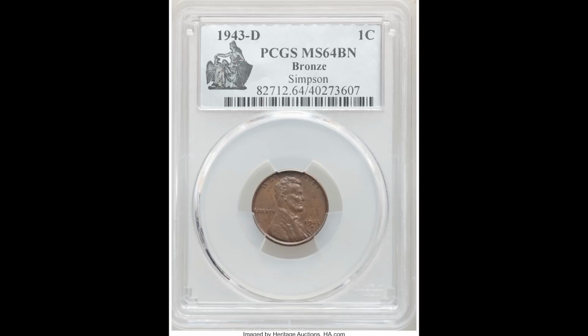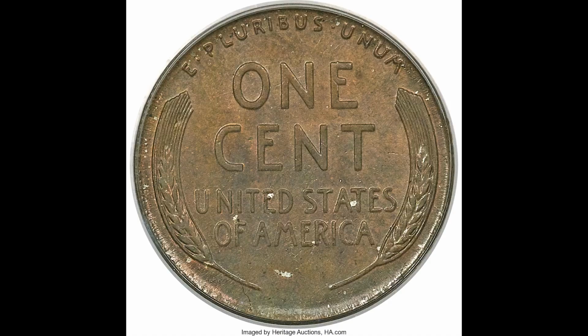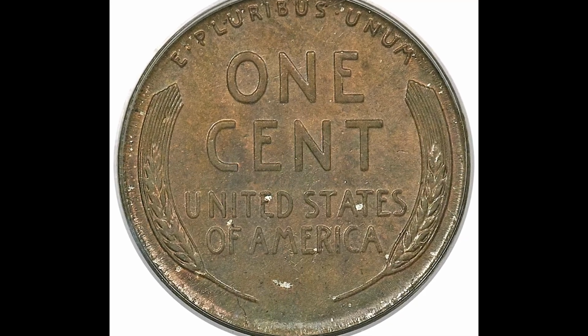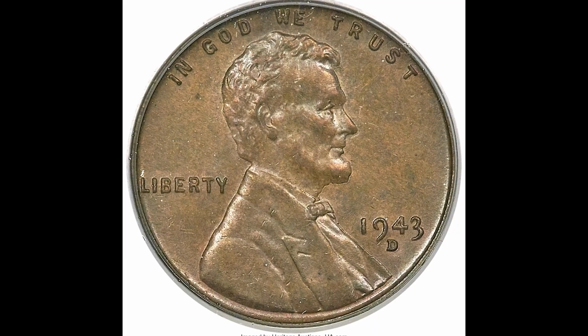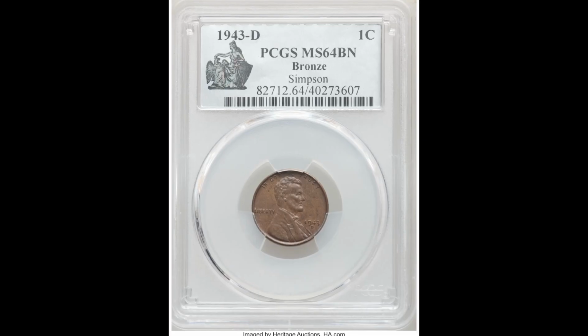Now that D mint mark underneath the date describes which mint this coin was minted at. You can either have a coin minted at the Denver Mint, the Philadelphia Mint, the San Francisco Mint, or in rare occasions, the West Point Mint. This one was graded by PCGS as a mint state 64 brown.